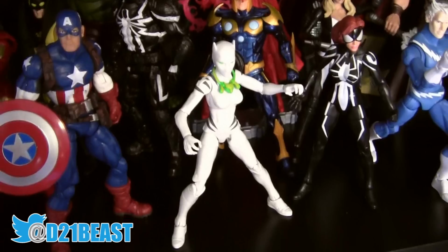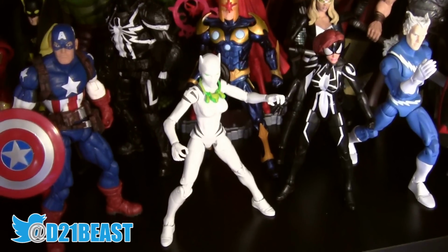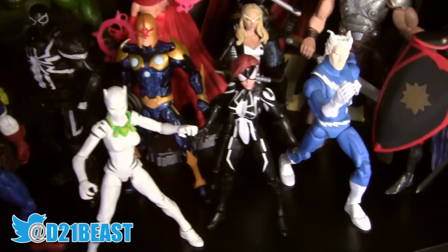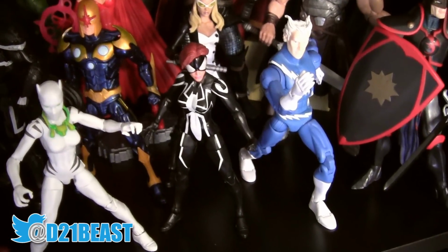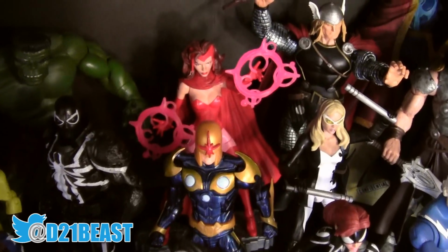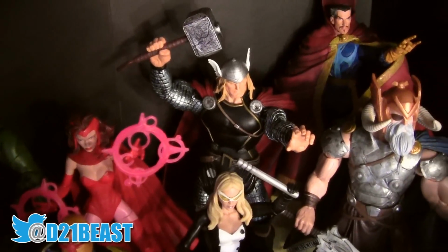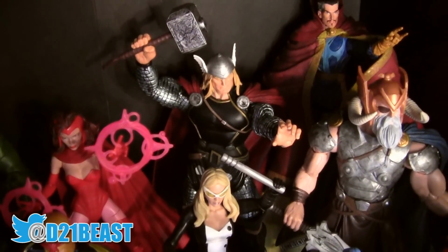There we have White Tiger, the stealth insert, I suppose you could say, for the Ultimate Spider-Man cartoon that came out in the Marvel Legends wave. We've got Spider-Girl, Anya Corazon. There's Nova from the Guardians of the Galaxy wave. There's Scarlet Witch from the Odin wave, I believe. There is the, was it Drax wave, I think?